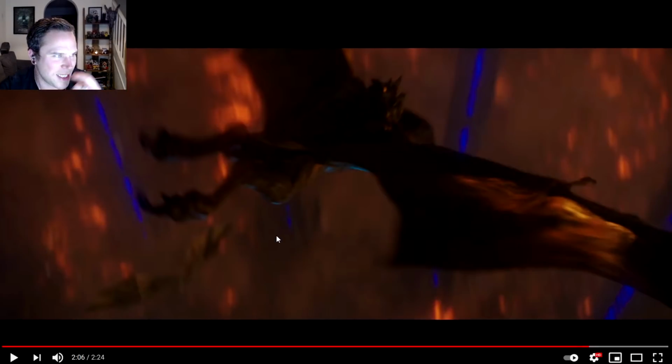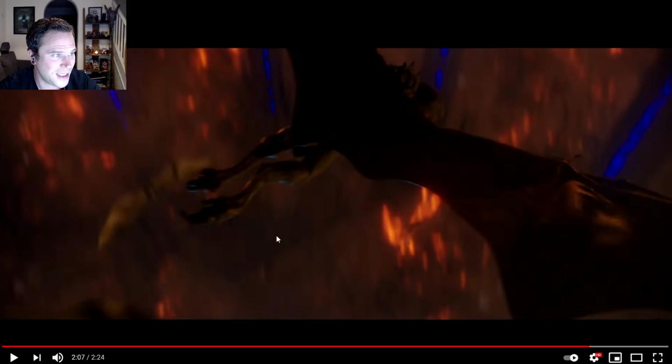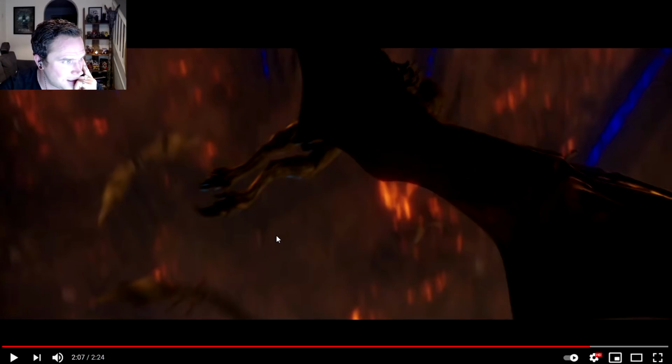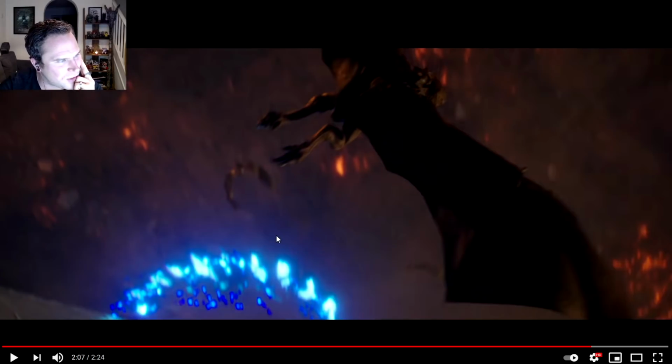Now, so these are the bats which will be featured in the preview graphic novel, that Kamazotes. So this is interesting.